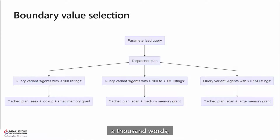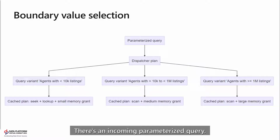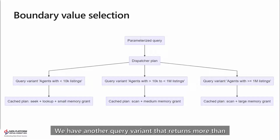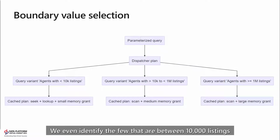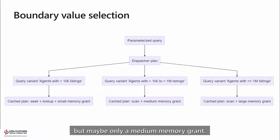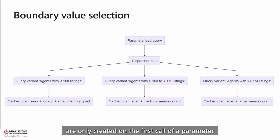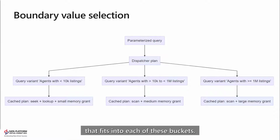So one picture speaks more than 1,000 words, so here's our attempt to do that. There's an incoming parameterized query, one dispatcher plan is created. The first agent, let's say agent ID 2, had less than 10,000 listings. It works well with the seek and the lookup and the small memory grant. We have another query variant that returns more than 1 million rows. That needs to have a scan and a large memory grant. We even identified a few that are between 10,000 listings and 1 million listings that can also leverage the scan, but maybe only a medium memory grant. These calculations are done through the dispatcher plan, but the actual plans that bring these to shape, that will then be used to execute any given variant, are only created on the first call of a parameter that fits into each of these buckets.